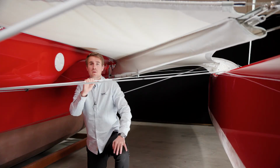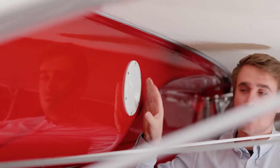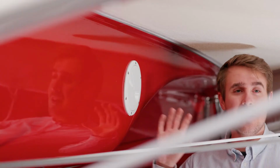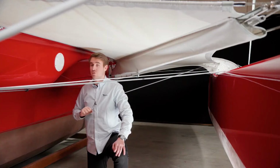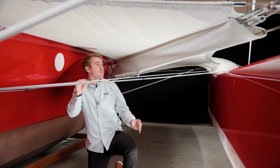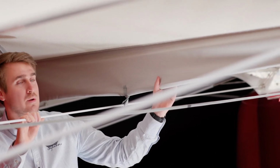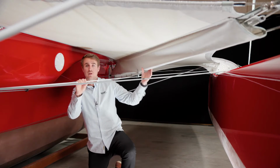Now I'm underneath the trampoline on the starboard side of the Dragonfly 28. This hatch gives you access to a watertight compartment. Here you can keep your emergency flares. You can access this compartment both from the inside of the boat and also here from the outside. This angle gives you a great view of the swing wing lines here underneath the trampoline. The swing wing lines are protected here in the pocket and will follow the trampoline when you're folding in and out the boat.